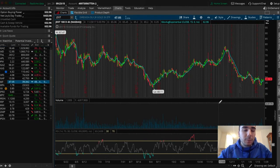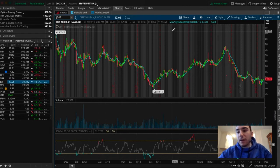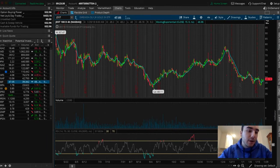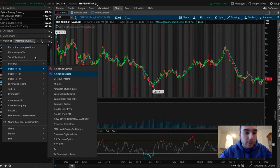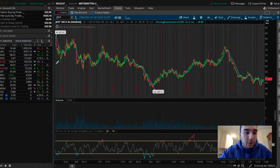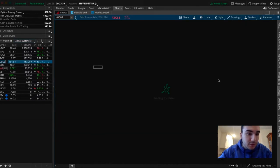So the third one that I'm looking to trade is JDST, and this is another one that I've traded a bunch on this channel. This is actually a gold futures ETF, and this is the inverse of JNUG. So when JNUG goes up, JDST goes down, and these both trade on gold. Let me pull up gold real quick for you guys. Gold futures. So if we go to my active watch list, we can see it right here.